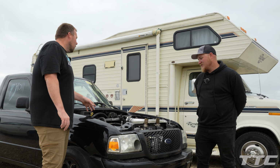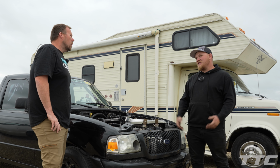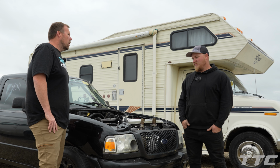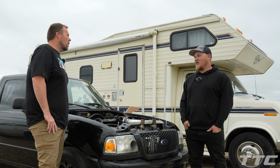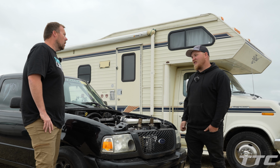What kind of power is this truck making, if we had to ballpark? You had dyno runs or anything like that on this? Dyno runs, we made 852 at the wheels. I would say right now, with our mile per hour, our speed, we're probably closer to 950. We put a new converter in it, that helped huge.